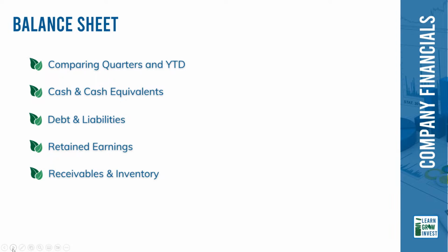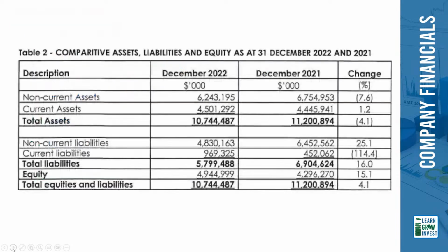Next, we're gonna look at the balance sheet. More of the same here. We're comparing quarters and year to date. Looking at cash, looking at any debt or liabilities, retained earnings, things of that nature. Depending on the company, we also look at receivables and inventory.